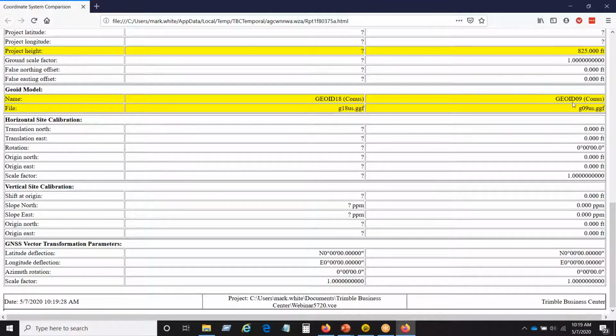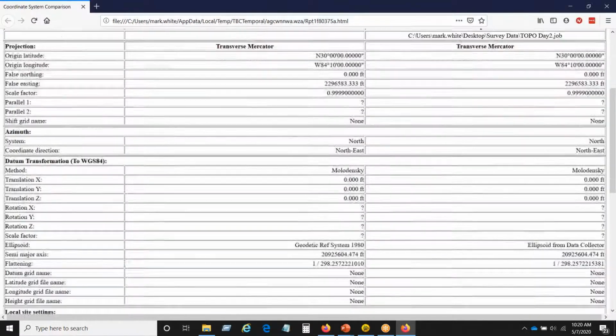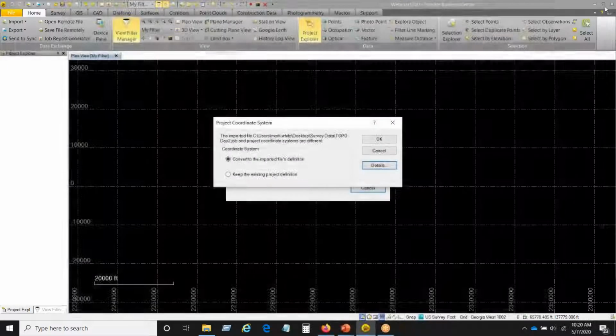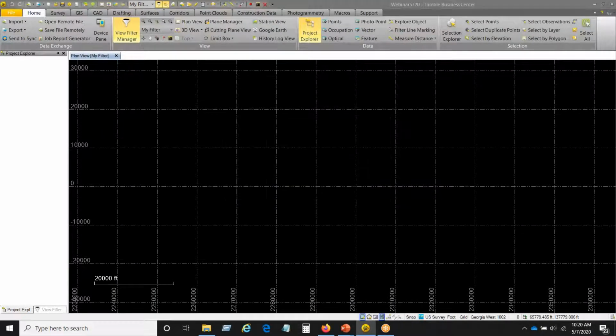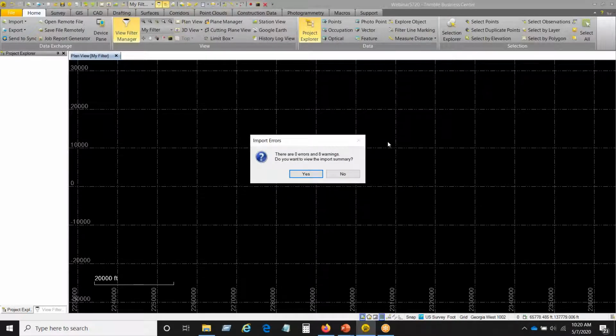Same thing here, 825, G0809, not a big deal. That's the only thing that's in yellow. If I saw that my coordinate system information was different, then that would be an issue that I need to address, right? So that's just a good way to check things as you bring your data in. So I'll close that. I will keep the project definition again. Click on OK. And now it's going to go ahead and bring my project in.